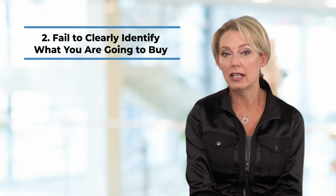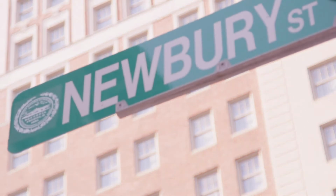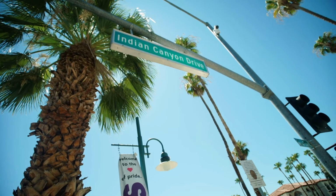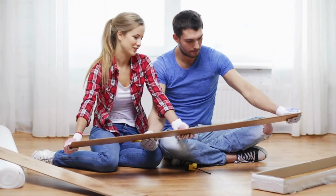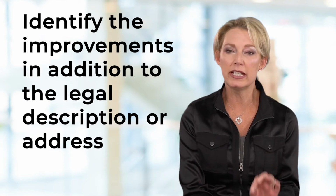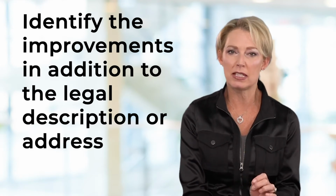2. Fail to clearly identify what you are going to buy. Replacement property must be identified unambiguously. That generally means using a legal description or street address. The acquisition of a fractional interest in the property requires disclosing the related percentage. Moreover, if improvements will be constructed on the replacement property, you must identify the improvements in addition to the legal description or address. You should provide as much detail about the improvements as is possible.